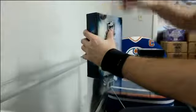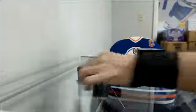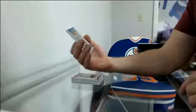Last box, good luck. Got a base out of 249 for Florida, Aleksander Barkov. Rookie patch auto out of 249 for Nashville, Rem Pitlick.